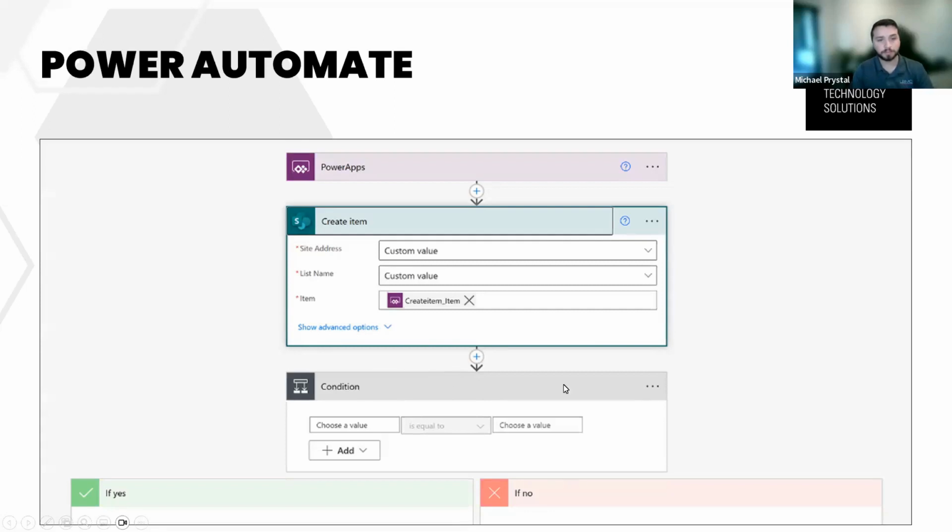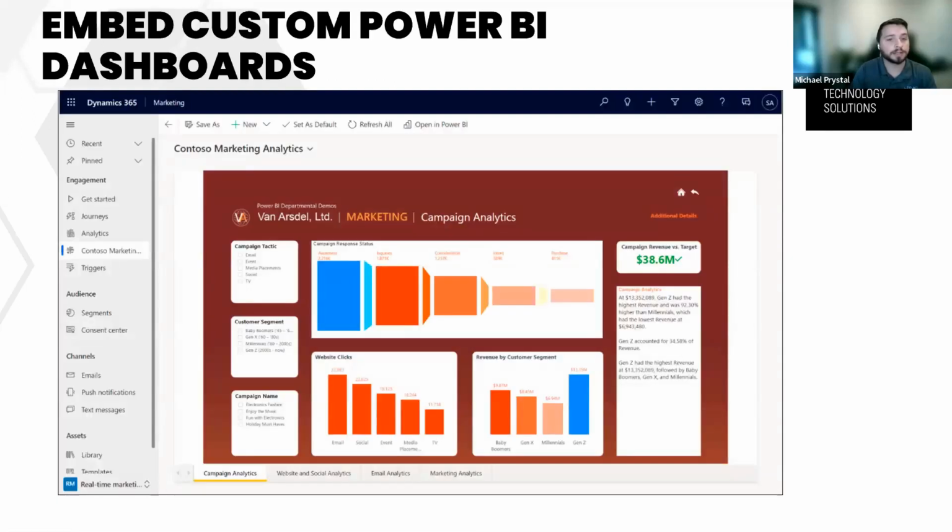If the built-in dashboard's not exactly what you wanted, then you'd be able to embed your own dashboard, as you could see here. If you just needed additional information like that SharePoint we just talked about, we could also have whatever was in there within the dashboard from Power BI, just like this.